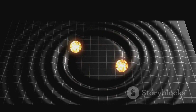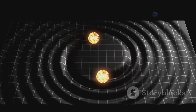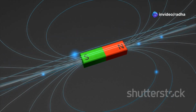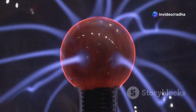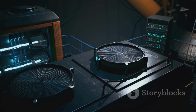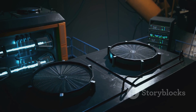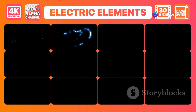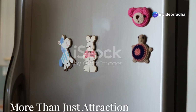Think of it like gravity. A more massive object has a stronger gravitational pull. Closer to the object, the force is stronger. Electric fields are important in many areas of physics and technology. They are responsible for the flow of electricity in circuits, and they are used in devices like capacitors and transistors. Without electric fields, our modern world would be a very different place.